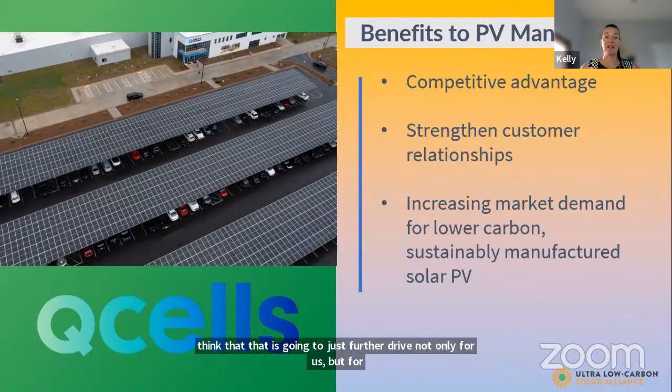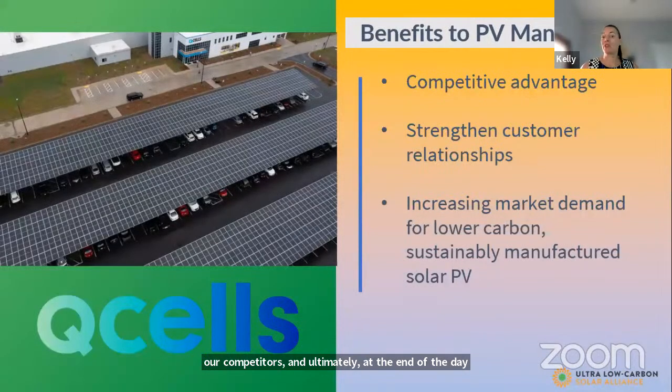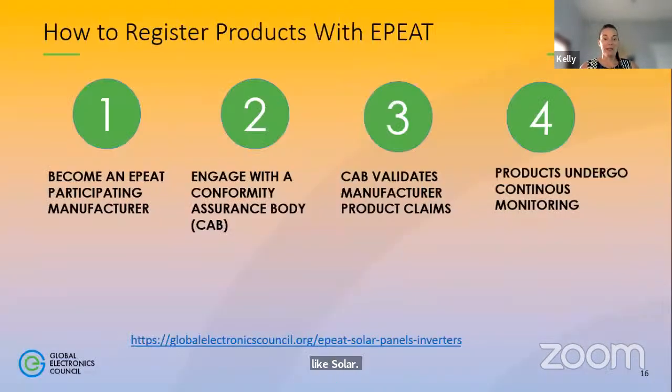And ultimately, at the end of the day, we are in business to reduce carbon emissions. So we don't want to just be the best one, the lowest carbon. We really want everybody to be focusing on reducing the carbon of an amazing product like solar. Next slide, and then I think I will turn this over to Debbie to wrap up.